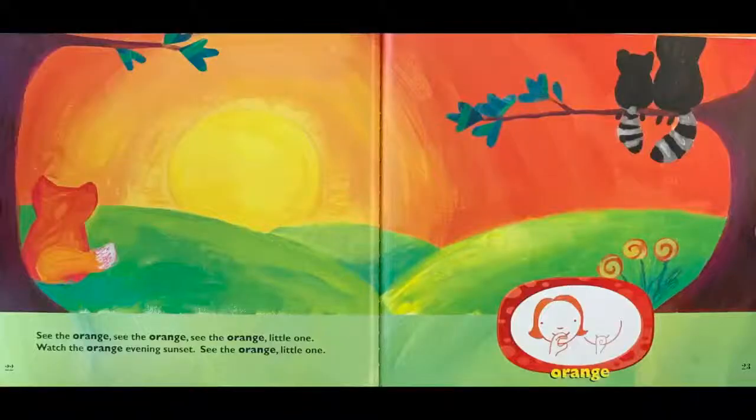The raccoon is yummy. See the orange, little one. Watch the orange evening sunset. See the sunset? See the orange, little one.